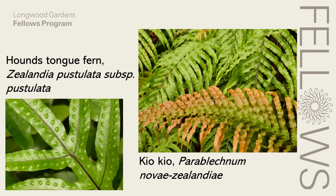From ground ferns like these two, houndstongue fern and kio, 2 of my favourite ferns. Houndstongue fern just clothes the forest floor, and then kio grows in a multitude of environments, but has these beautiful orangey bronze and sometimes red fronds.